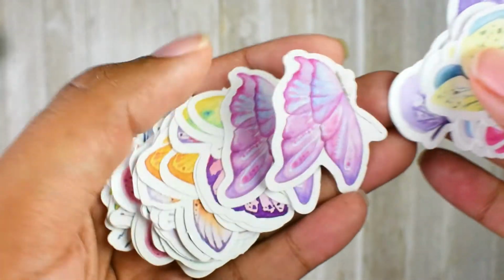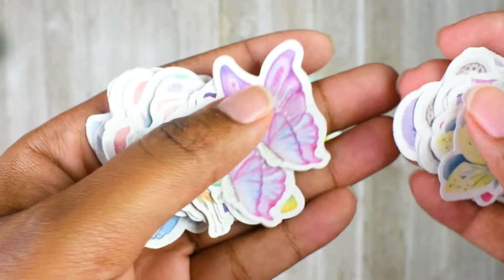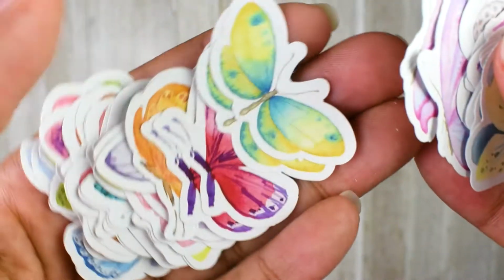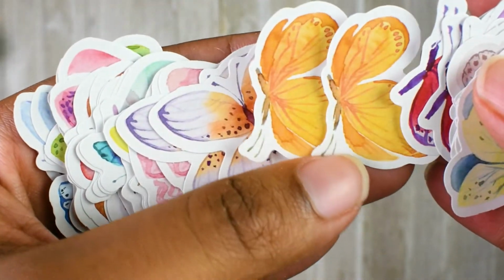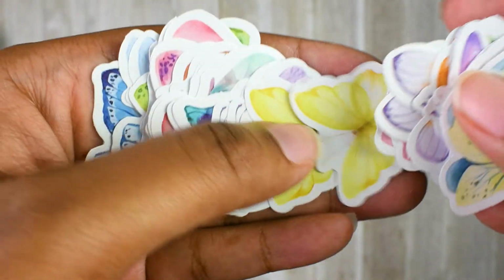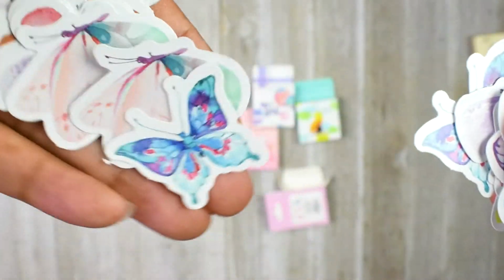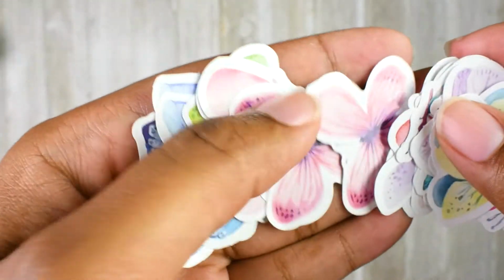Oh, I love these. These are cute. I have them upside down or something. Turn it around. But look at those. Look at these colors. You have a dragonfly. I love these. Ooh, I love butterflies though. If there's any insect I love, it's butterflies. Ooh, what's this one? Ooh, that's cute.